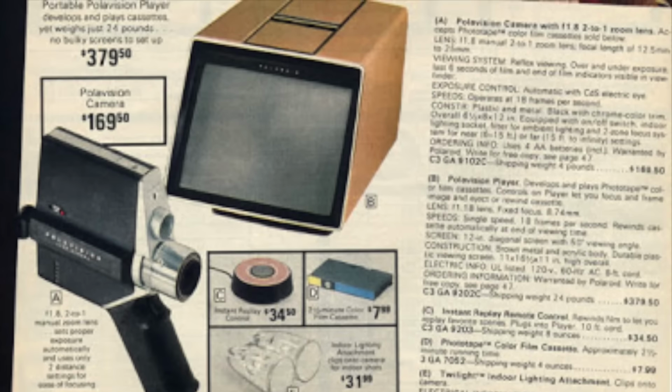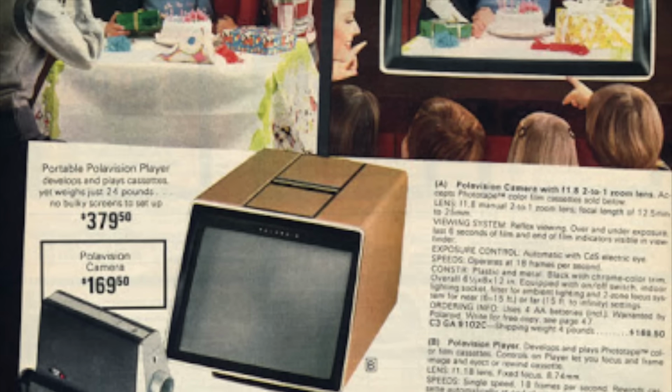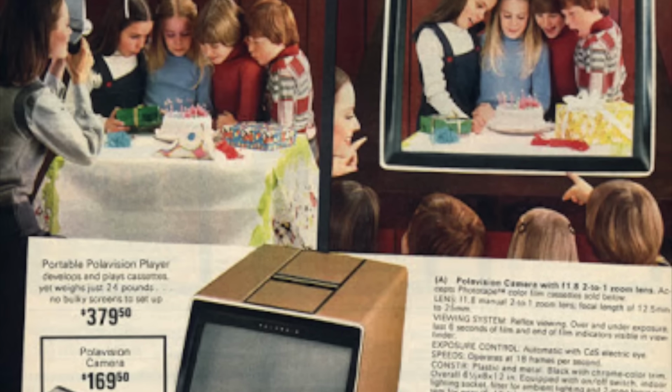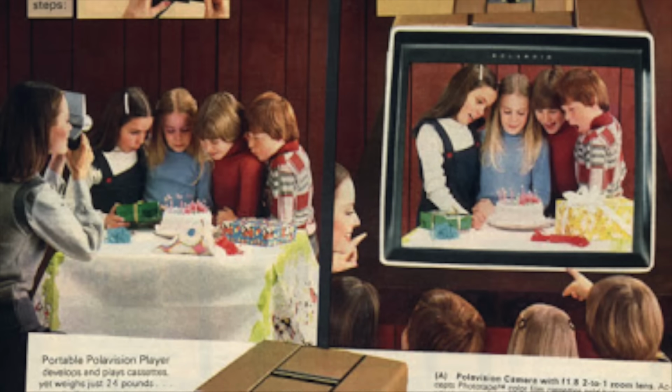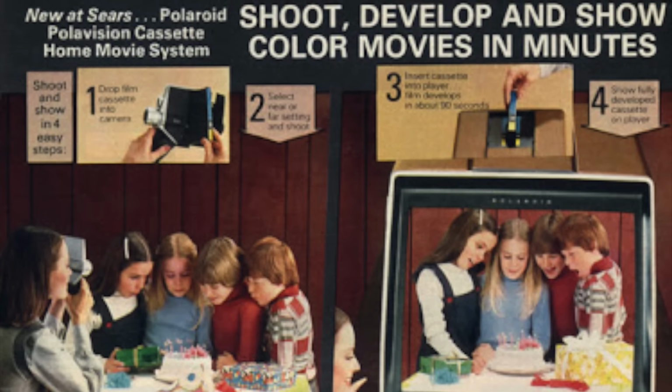But in brief, the downfall of Polaroid began in 1977 with the release of Polavision, an instant home movie format. Now, while Polavision was very innovative, unfortunately, it had quite a number of flaws in its execution that made it less flexible and less attractive than conventional 8mm home movie formats. Also, it was the victim of poor timing, being released at around the same time as home video formats like Betamax and VHS were being released onto the market.